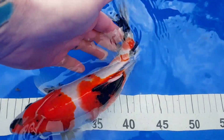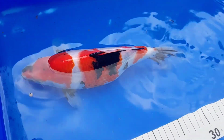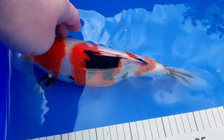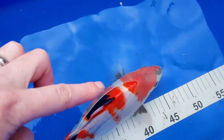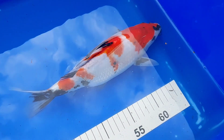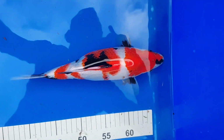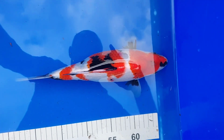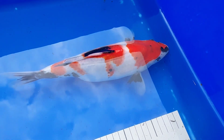Get a bit of movement from me, boy. There we go. Really nice fish. Not sure if it's male or female, but again, it's got quite a prominent shoulder there, so hopefully I can get some growth out of him next year. He looks in good nick, so I'll get him back in.